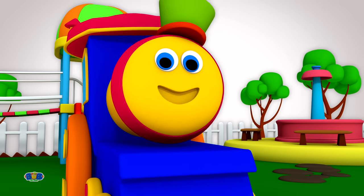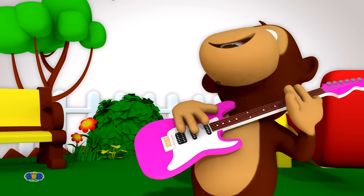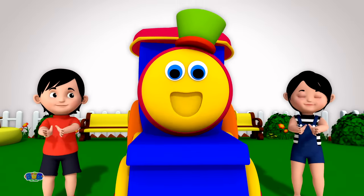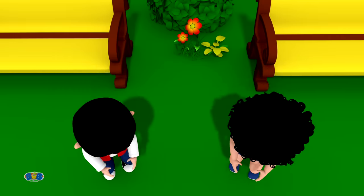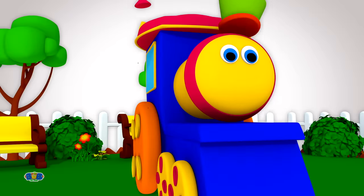Clap your hands and jump up. Clap your hands, jump girls and guys, in the morning exercise. Clap your hands, jump girls and guys, in the morning exercise. Bounce and hop, a bop a dop pop.